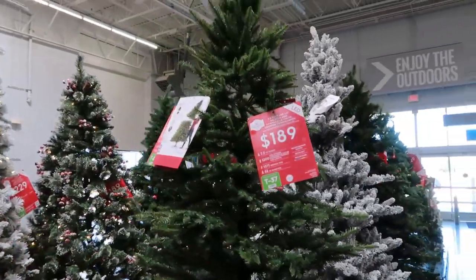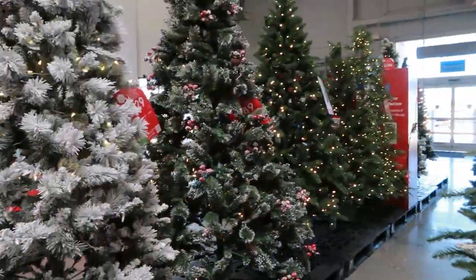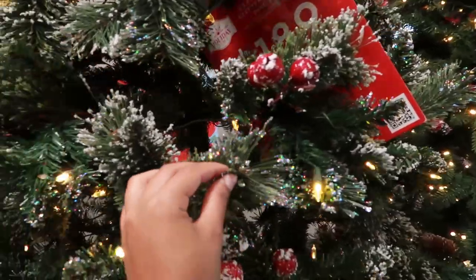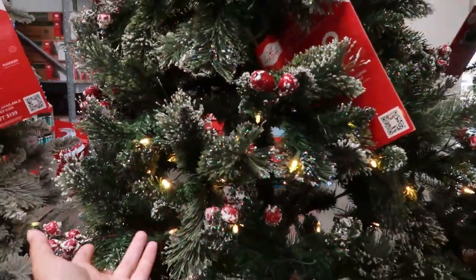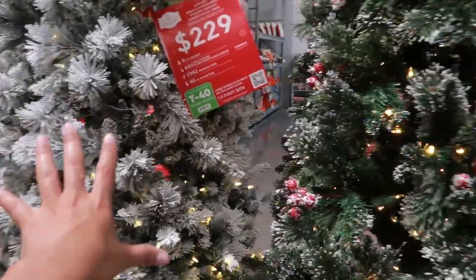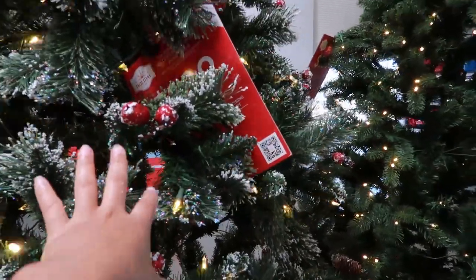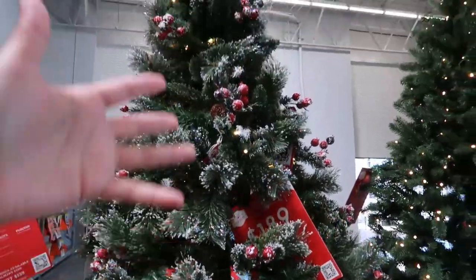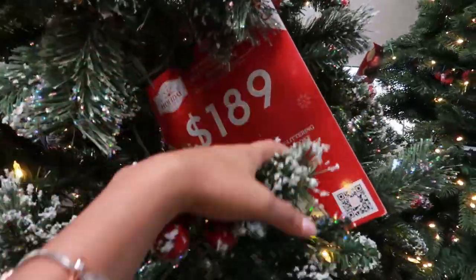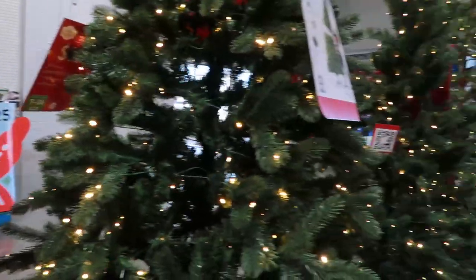$189. I feel like that's a lot for what I'm looking at. But it does have the little... Oh, this is so pretty. I'm acting like I've never seen a Christmas tree before, but I like that because it's a mix of the snow and the regular together, and it works perfectly. And it has these built in, so if you're not really a big decorator, this tree just might be right for you. And it's $189. Glittering frost. And they have more sizes available.